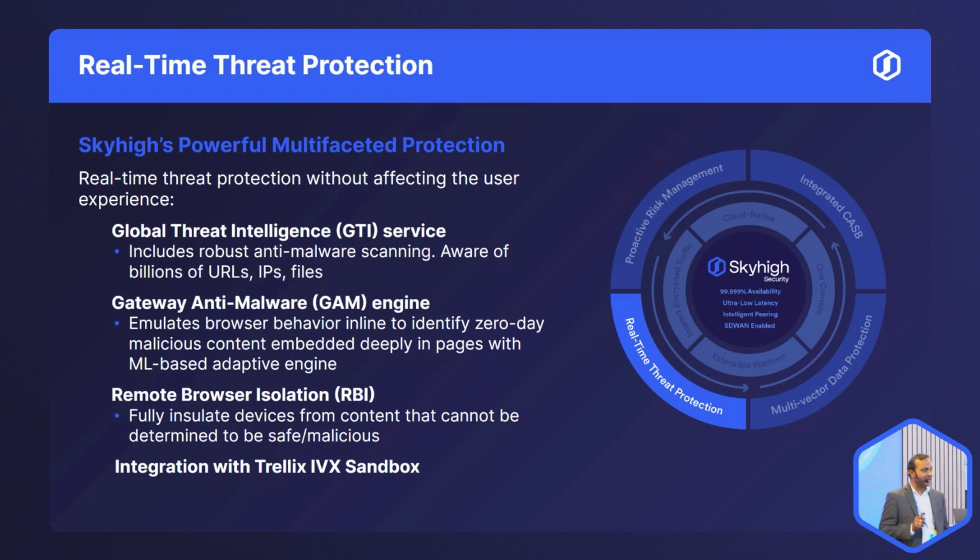On top of that, if a specific website is deemed to be risky, automatically through our AI automation and ML, it detects that there is a probability that this website is malicious. You automatically safeguard the entire connectivity into a remote browser isolation environment, so that none of the packets enter your network, none of the packets enter your wire at all, or the end users. Everything is offloaded, everything is detonated in the cloud.